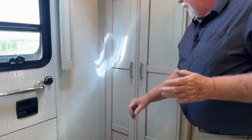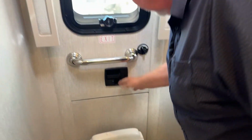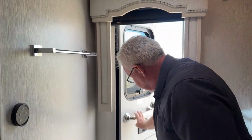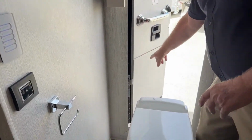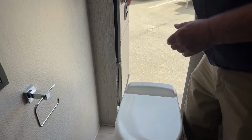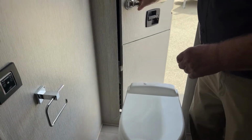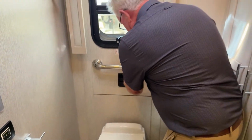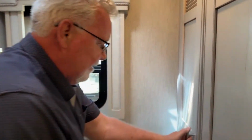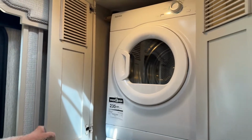So, as long as we're standing here, let me point out this egress door. If there's an emergency, open this door, you pull that bottom panel, there's a ladder in there that drops down. So it makes it easy to bail out as opposed to going out through your bedroom window. And this is a one-way door. They can't open it from outside. And over here beside it, we've got our Splendide stackable washer and dryer.